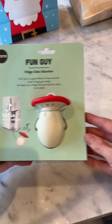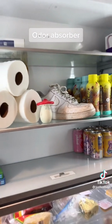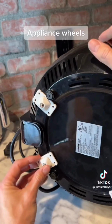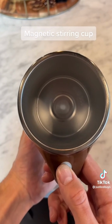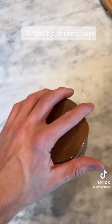Things TikTok made me buy. This is a fridge odor absorber. All you have to do is fill it with baking soda and it keeps your fridge smelling great. These are appliance wheels which make it easy to move appliances on the counter. All you have to do is stick the wheels on the bottom and then they can move around. This is an automatic stirring cup and all you have to do is press the button for it to start stirring. It works great for hot chocolate, coffee, or any mixed drink. It also comes with a lid so you can use it on the go.